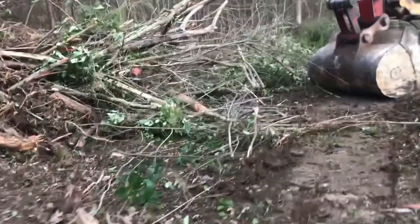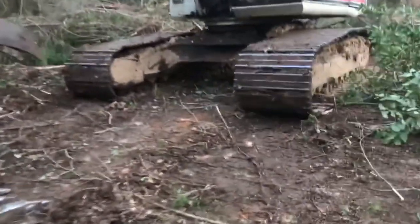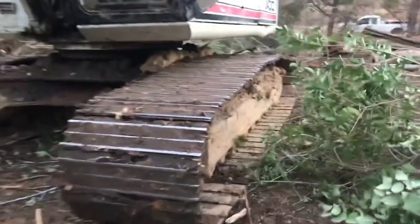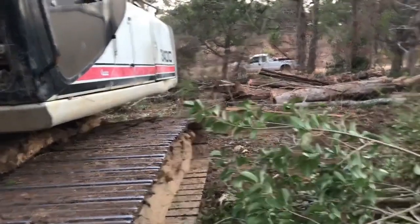Anyway, I wish I could show you the other 2 cedars down in the bottom. I guess maybe I'll show them to you when I get down there to cut them. But that's it for tonight. We're gonna clean up, head home, and I guess get some dinner on.